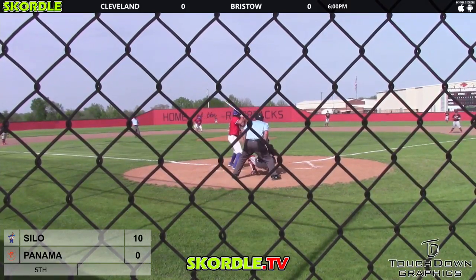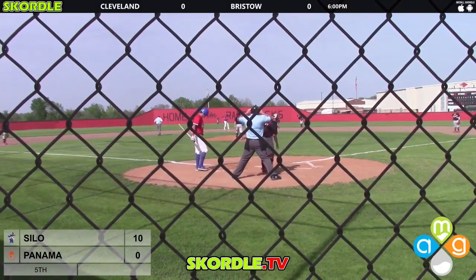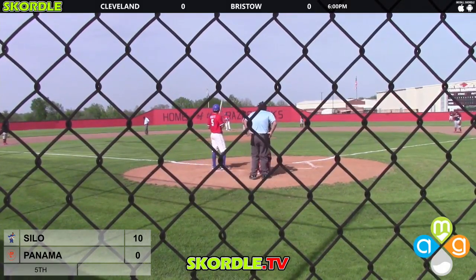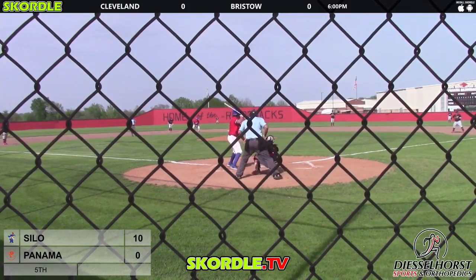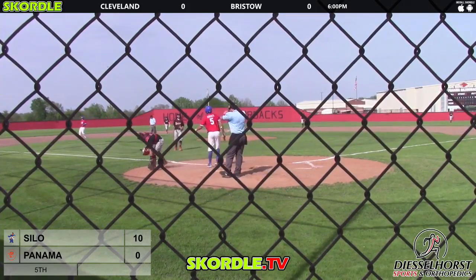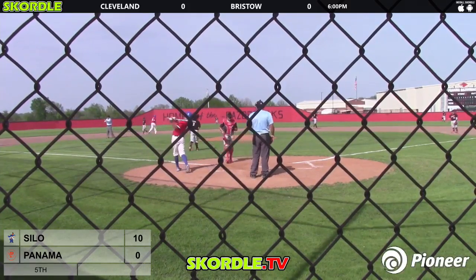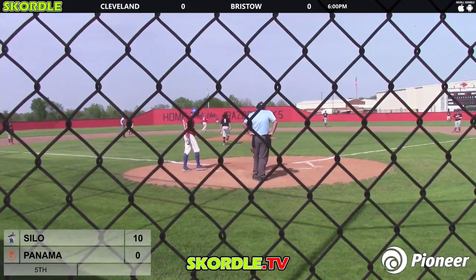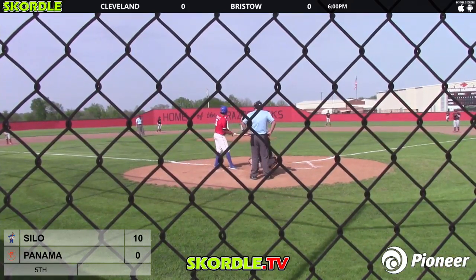That throw got away down into the right field corner as that pitch was fouled off. So Delton behind in the count at 0-2. See the numbers, Delton 1-for-1 in the contest, and he's going to foul this one. He's walked twice. I scored three runs. Silo's tacked on, and it's 12-0.